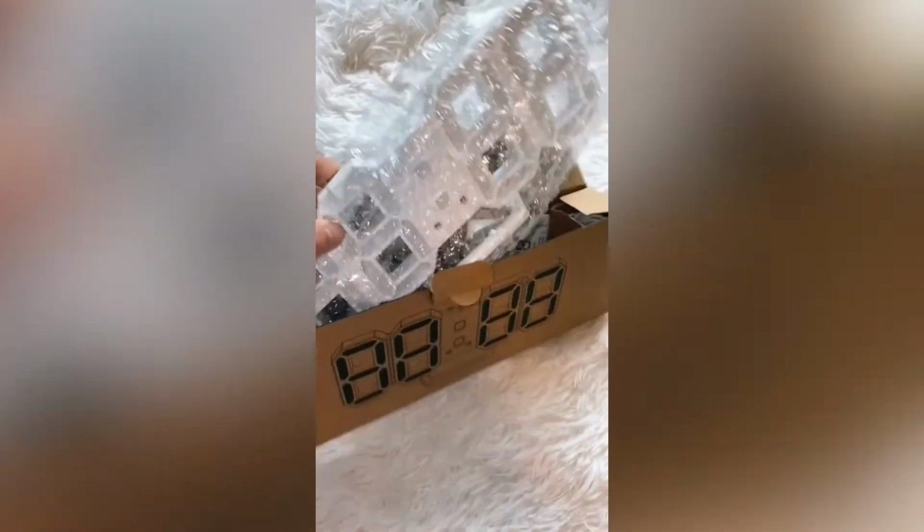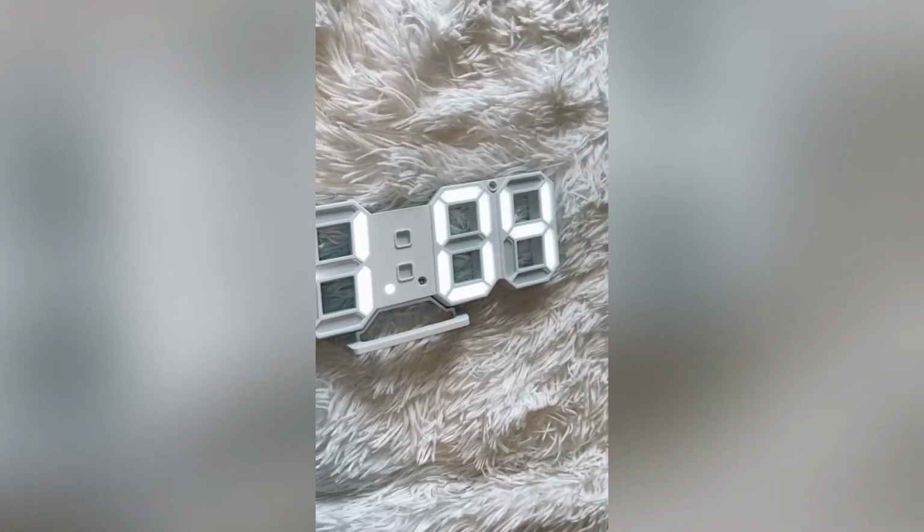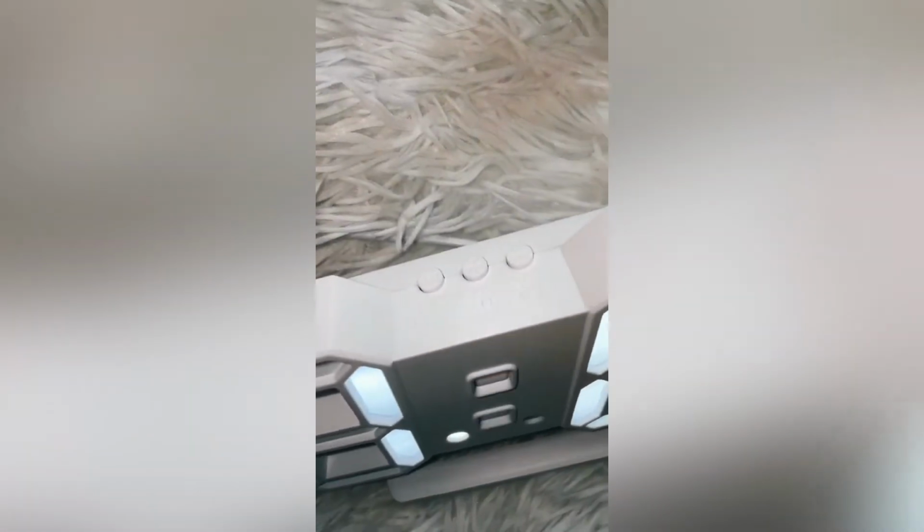Turn on. Put it in your mouth. Check the mic and make sure it sounds right, boys.